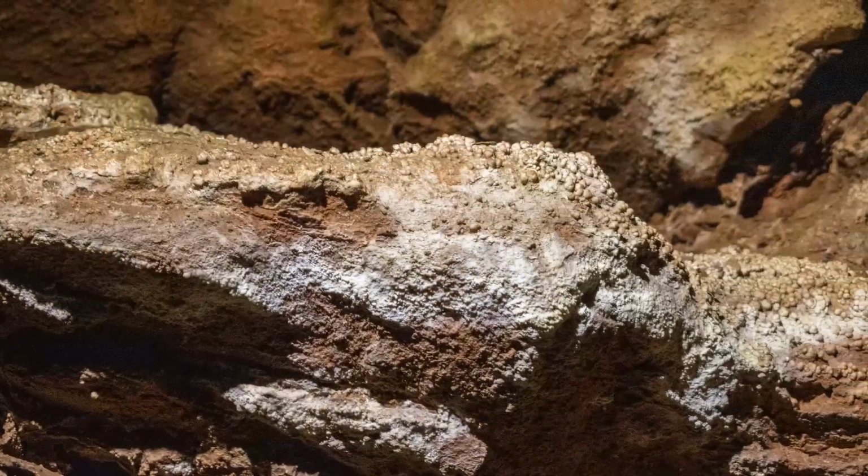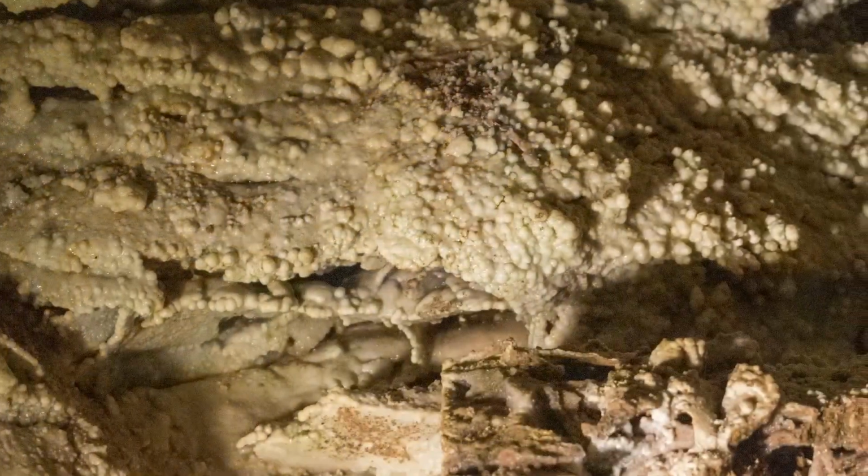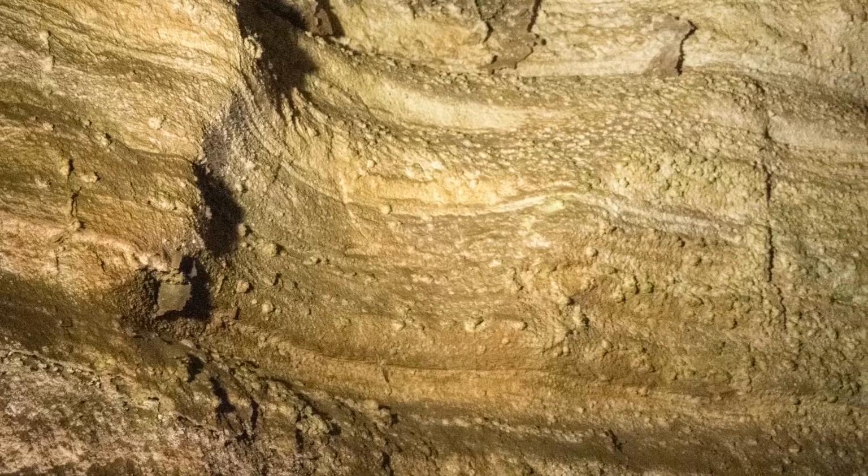You have to take a tour to enter the cave. There are the Natural Entrance Tour, the Fairgrounds Tour, and the Garden of Eden Tour. Some tours are not available during the off-season. They range from the moderate 1/3 mile Garden of Eden Tour with 150 steps to the more strenuous Fairgrounds Tour of 2/3 of a mile and 450 steps.